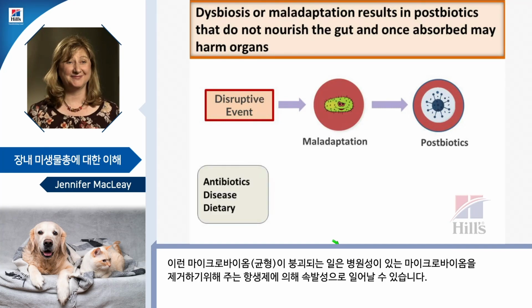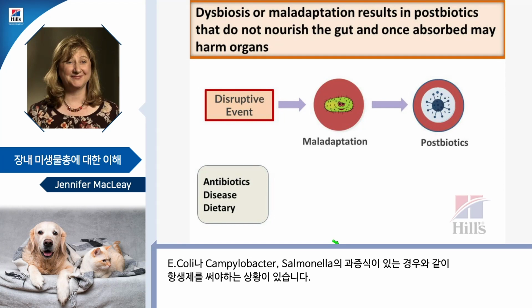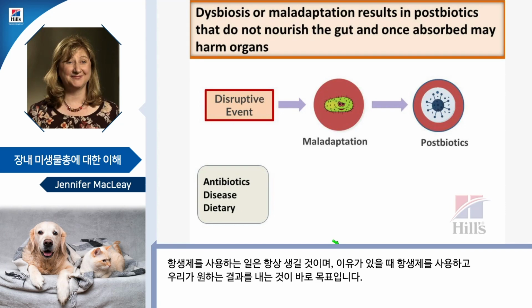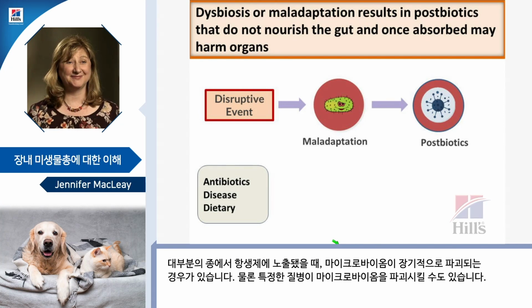And those disruptive events can be secondary to antibiotics, given sometimes we want to disrupt the microbiome if there's already a pathology present. So say we have an overgrowth of E. coli or Campylobacter or Salmonella. In those situations, sometimes we do want to use antibiotics, but we always have to use antibiotics with that understanding that it will disrupt the microbiome. It will always happen, and the goal is to have it happen for a reason and have the outcome that we desire. We now know that sometimes, in most species, when they're exposed to antibiotics, sometimes the result is a more long-standing disruption of the microbiome.